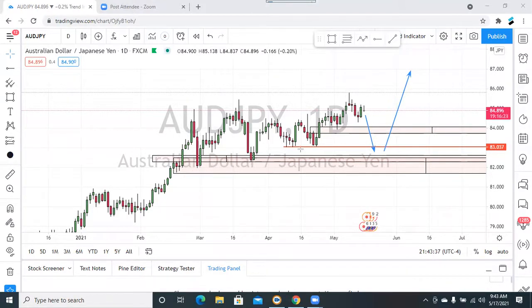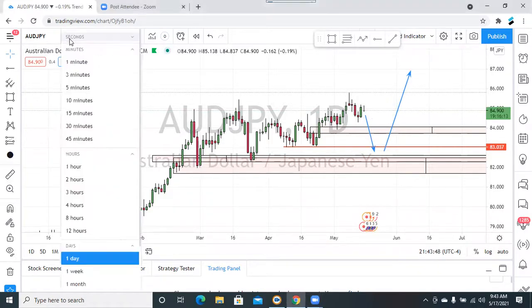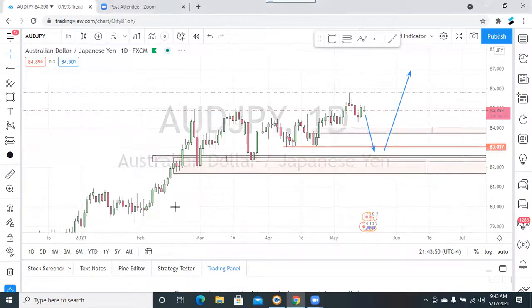Yeah. So I guess this is the level 8300, right? So I'm looking to go long at 8300. Okay. This is a daily time frame. Now we go to 1 hour time frame.